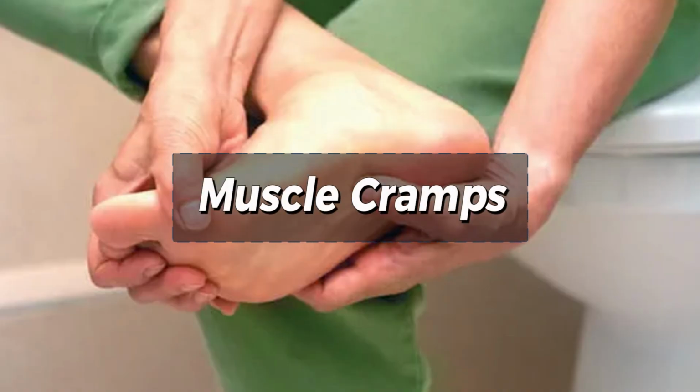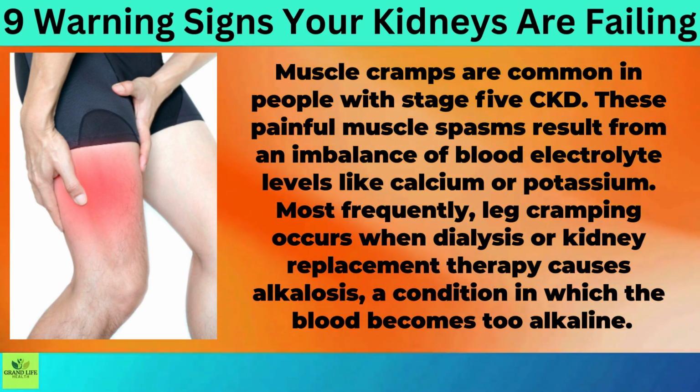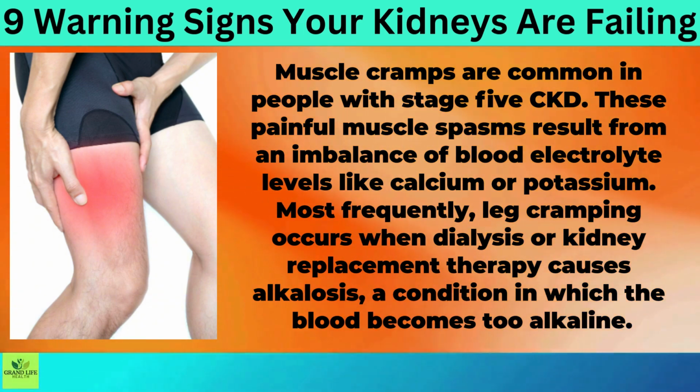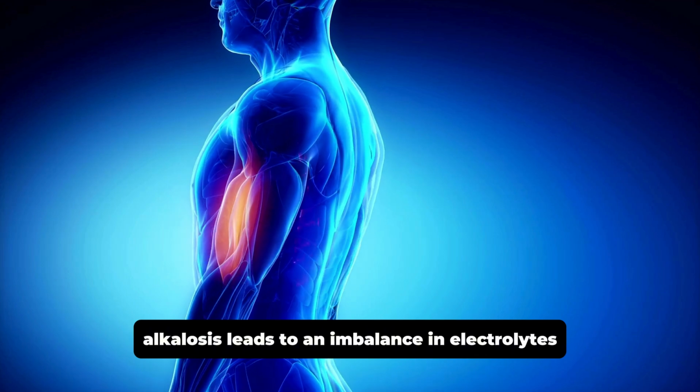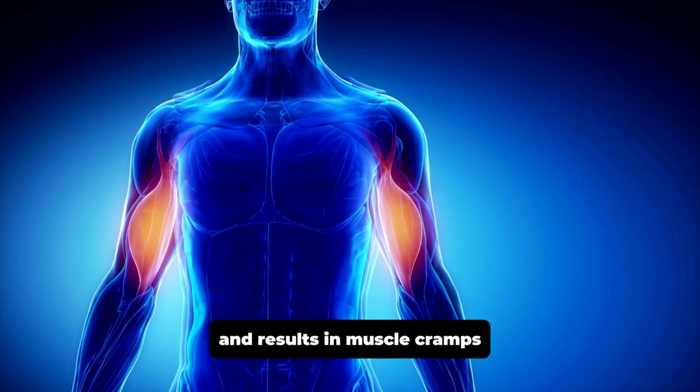2. Muscle cramps. Muscle cramps are common in people with stage 5 CKD. These painful muscle spasms result from an imbalance of blood electrolyte levels like calcium or potassium. Most frequently, leg cramping occurs when dialysis or kidney replacement therapy causes alkalosis, a condition in which the blood becomes too alkaline. Alkalosis leads to an imbalance in electrolytes and results in muscle cramps.